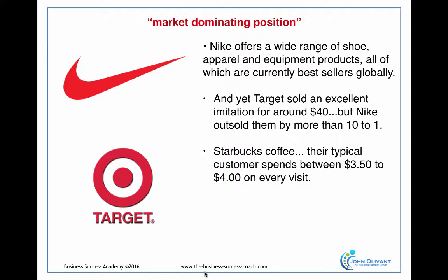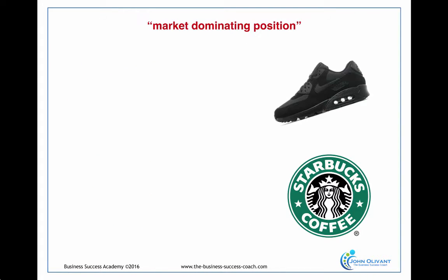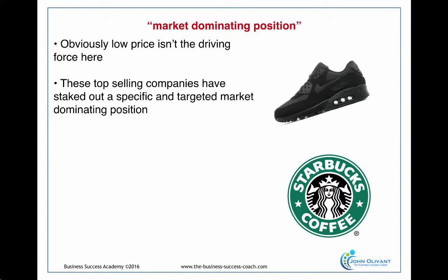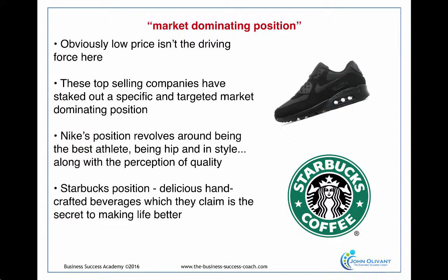Starbucks coffee. Their typical customer spends between $3.50 to $4 on every visit. That's around 4 times higher than any of their competition. So obviously, low price isn't the driving force here. These top-selling companies have staked out a specific and targeted market-dominating position. For Nike, the position revolves around being the best athlete, being hip and in style, along with a perception of great quality. For Starbucks, the position is deliciously handcrafted beverages, which they claim is the secret to making a better life.